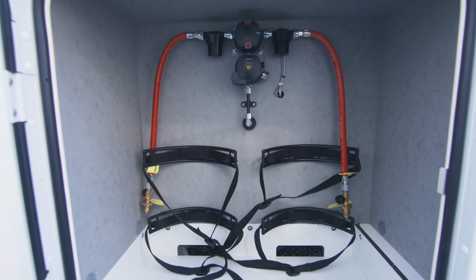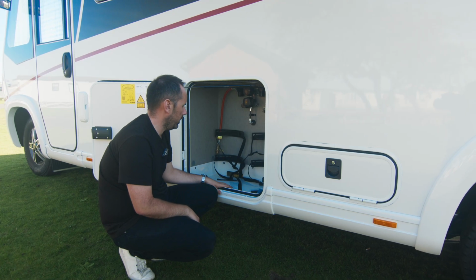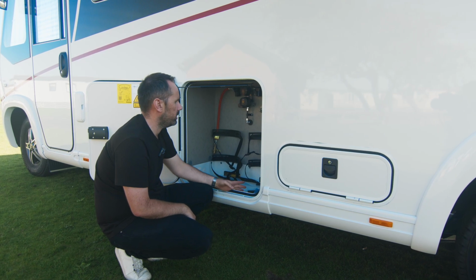So in the gas locker, this is designed for 211s, being a European van. Obviously in the UK we get 6s and 13s.